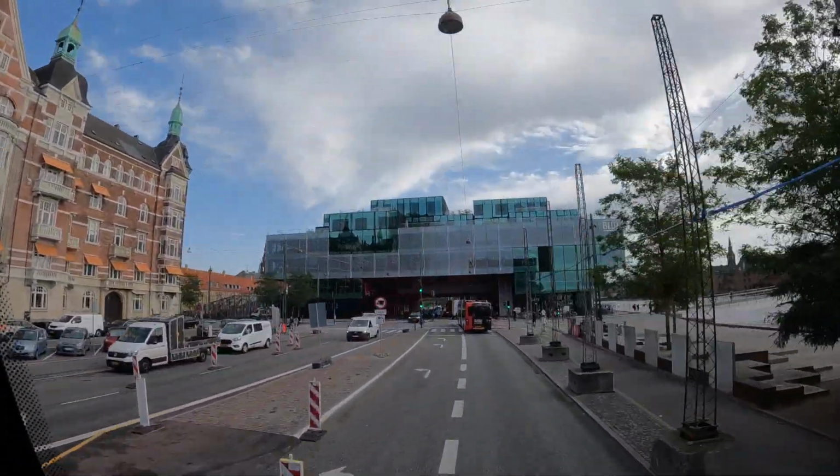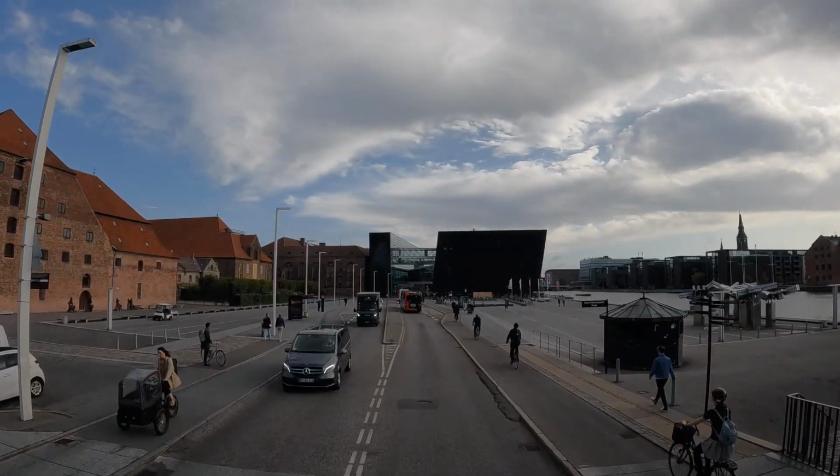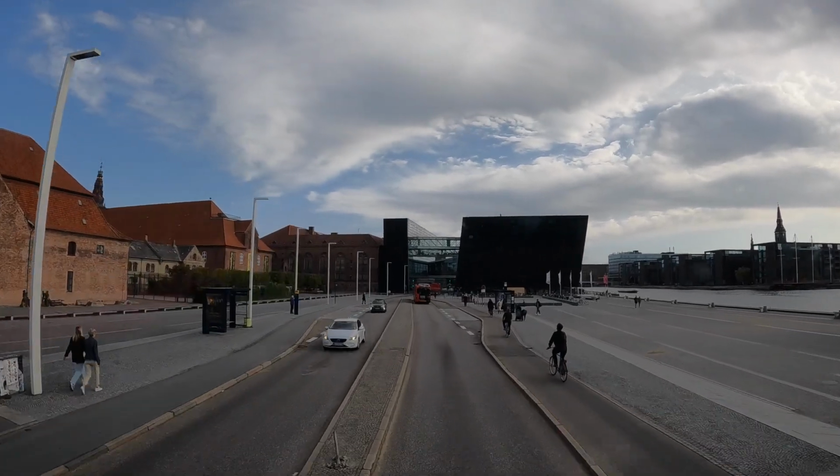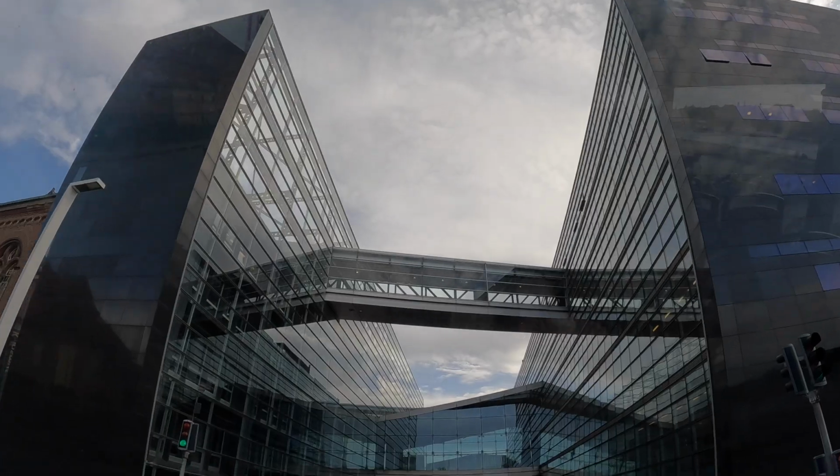Riding through Copenhagen, I am nicely surprised by the variety of old and new buildings that alternate. And of course, the bus also passes the highlights of the city, so you get a good view on the must-sees.